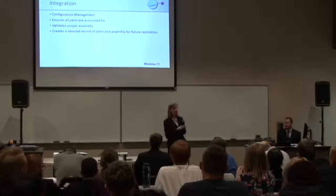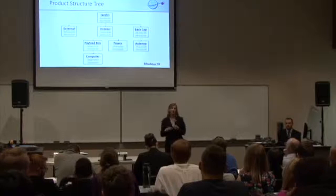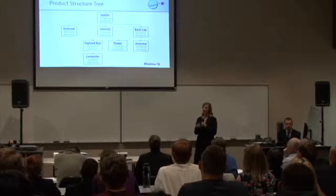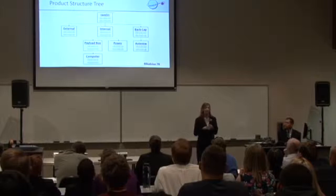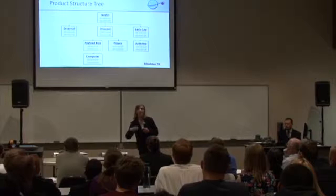The integration team also worked on a configuration management system. This is basically keeping track of all the parts that we use to create the Javelin probe. The product structure tree starts from the bottom, and each little box that you see here is an instruction guide of how to build that subassembly, and it works its way up until finally we have a Javelin probe. So for example, the computer subassembly is fully constructed, and then is put inside the payload box, which is kind of hard for you guys to see in the back, but it's in here.